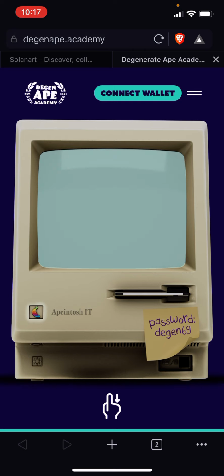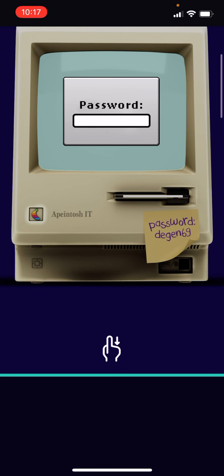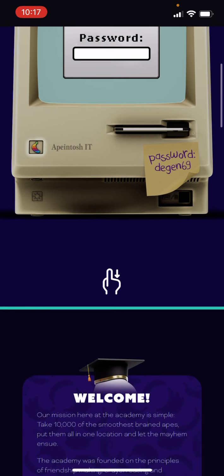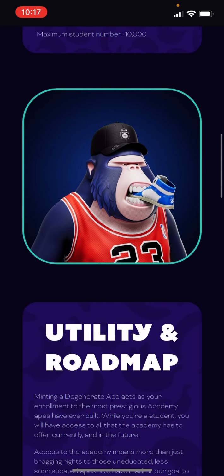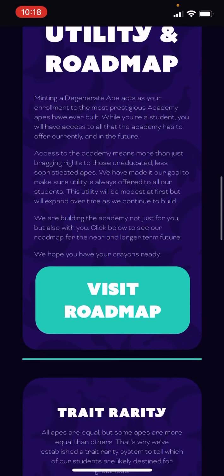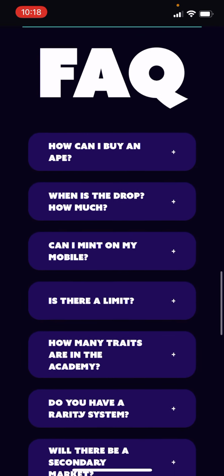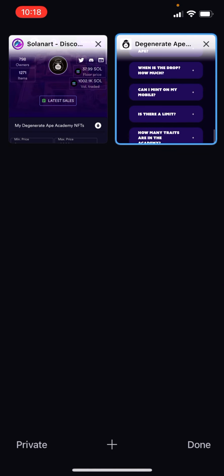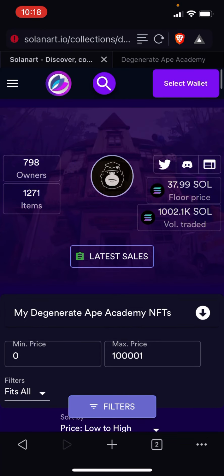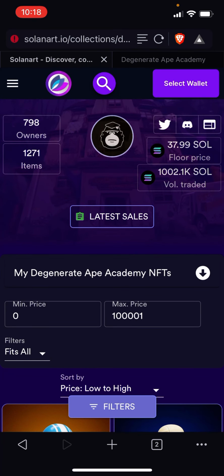Oh yeah, so welcome. Okay, so this is probably the best one. This looks quality. Enrollment fee, minimum student number 10,000. Utility roadmap, they got a little roadmap. Oh, okay, they got free click. This looks user friendly. I'm probably not going to get anything right now, but my guess is to look at it. It's 1,200 of them and 798 of them are already gone. They got a roadmap. Do your own research.